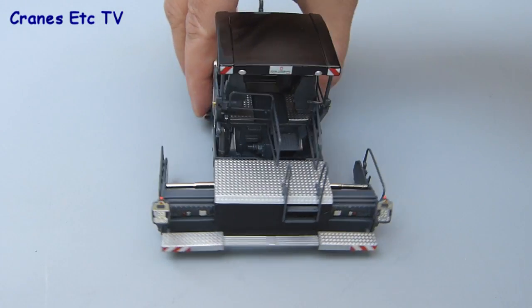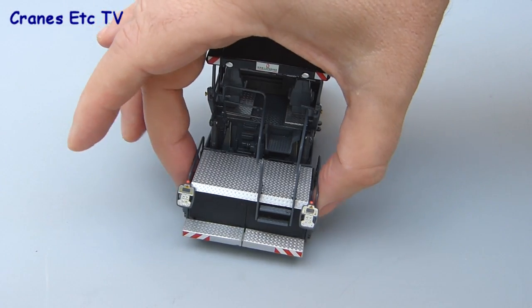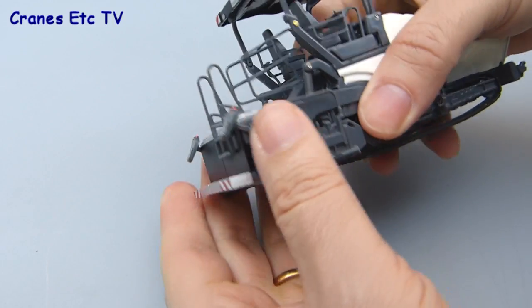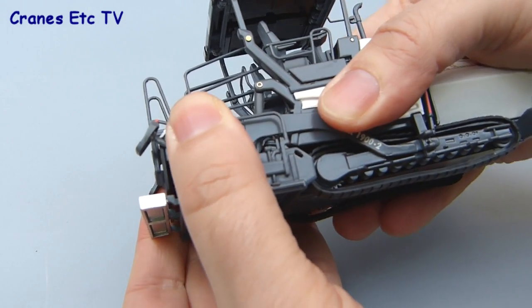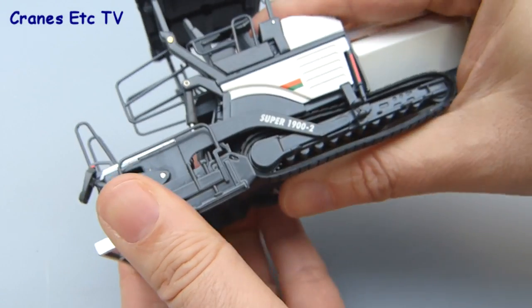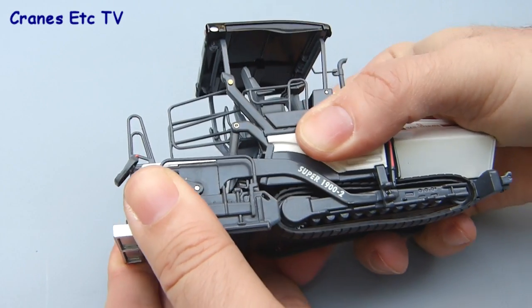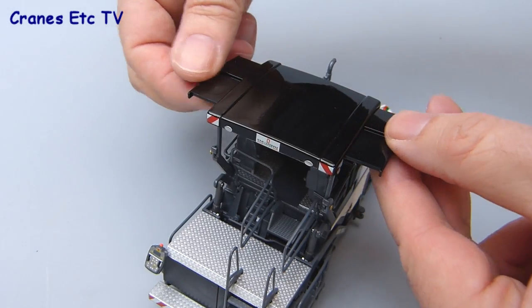It's a fairly loose mechanism, so it will tend to open and close if you just tilt the model. Another feature offered by the model is the ability to raise and lower the screed. It's quite a stiff mechanism and takes a bit of pushing and shoving to get it to go, but once it moves it's okay, and you can either lower the screed to lay your road surface or lift it up for when you're travelling. There are a couple of features to allow the operator to get a better view.